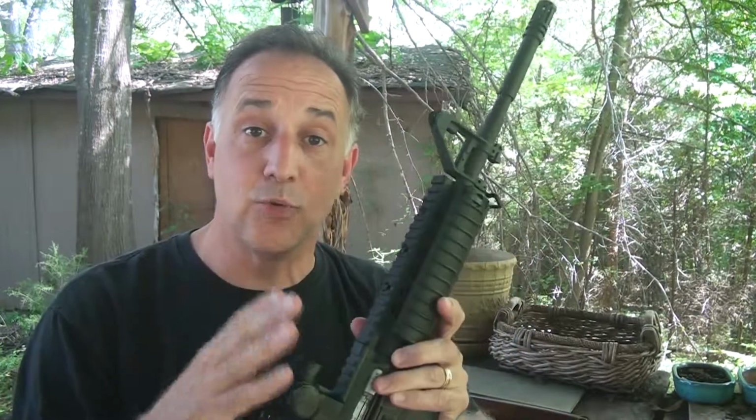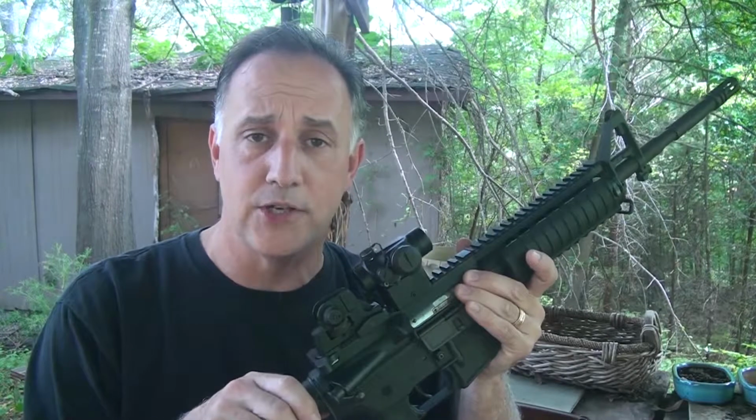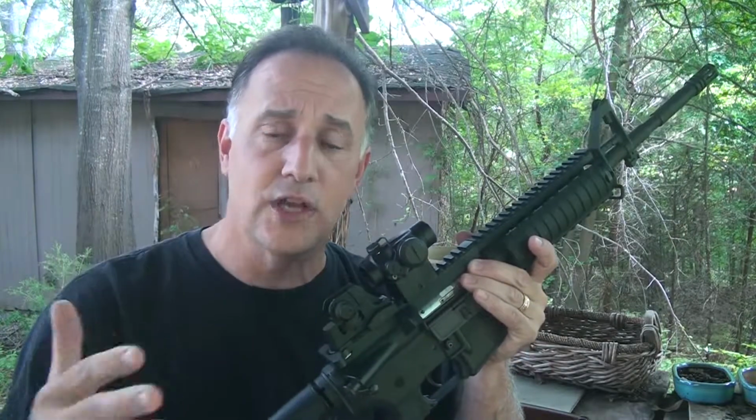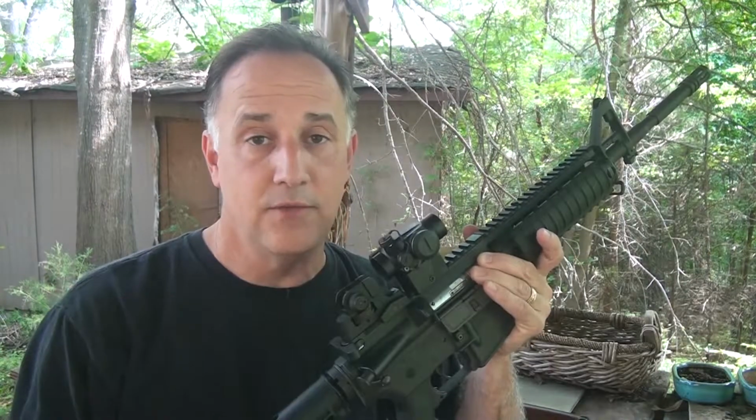Another option is to get a .22 conversion to go in your AR-15 rifle. Cost of ammo is really important in a training situation as well. You need to be shooting a lot of rounds to be able to get your training to where it needs to be. As many of you know, 5.56 is really expensive compared to .22 long rifle.